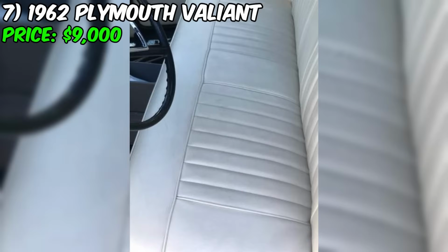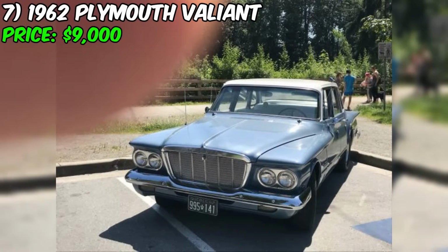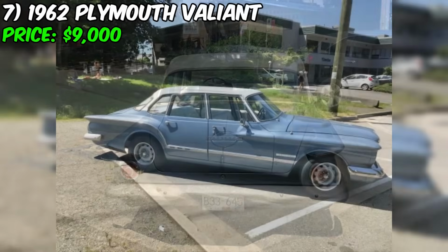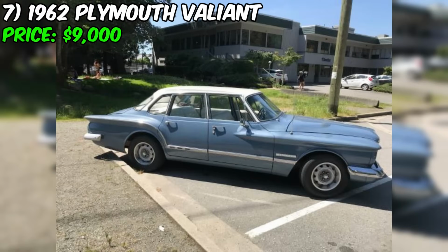Now, I know what you might be thinking, but what about the mileage? Well, the seller hasn't provided an odometer reading, but that's not necessarily a bad thing. These old cars were built to last, and as long as it's been well maintained, the mileage shouldn't be a major concern. But perhaps the best thing about this Valiant is the price. At just $9,000, it's an absolute steal for a classic car in this condition. These Valiants are getting harder and harder to find, especially in such great shape, so this is an opportunity that you don't want to miss.